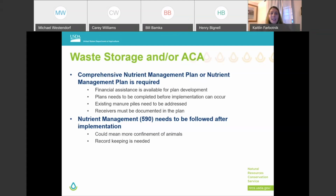The one sticky point about getting these CAP plans is that they need to be completed before we can go and implement any of these practices. So you're really looking at more of a two-year process. If you wanted to implement something, say, next spring, you would come into the office anytime between now and, say, August and ask for an application, and you would be signed up for a CAP plan. And then once that CAP plan is complete, you can then sign up and apply to get whatever's in that plan implemented. So it is a little bit of a long process.